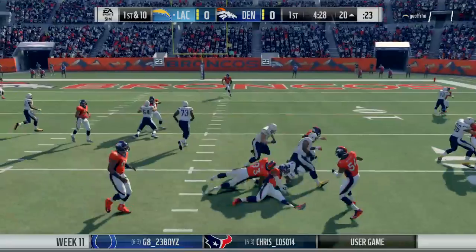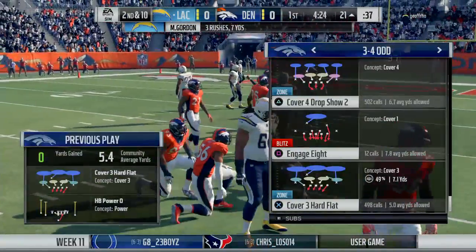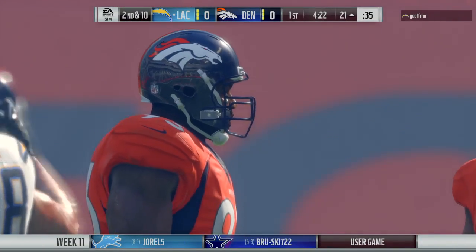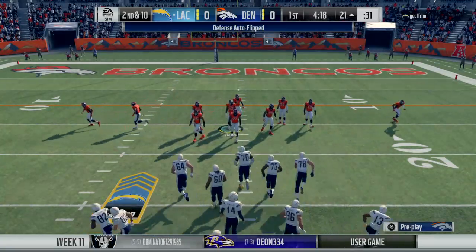Now the handoff comes to Gordon. And running room scarce here. He's going to be stopped in his tracks at the line of scrimmage. No gain on the play there, 2nd down. And here comes play number 6 on this drive.